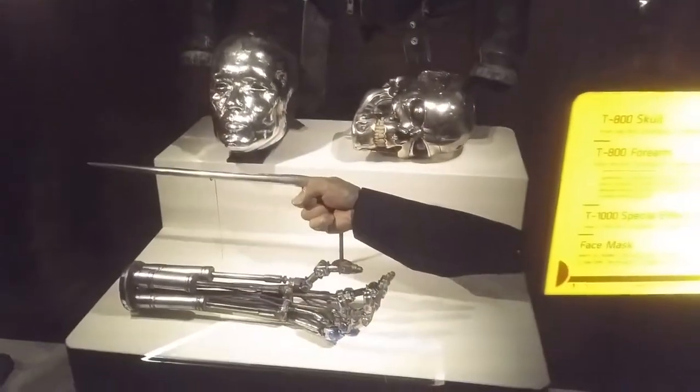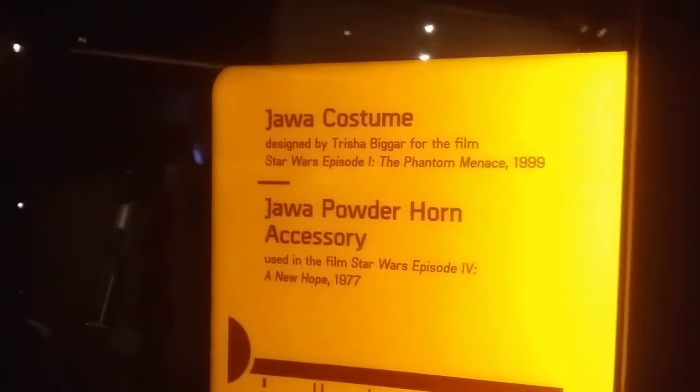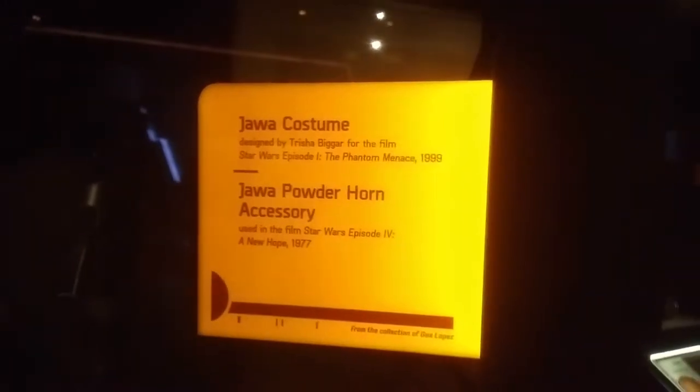T-1000, the hands. And here's the actual Greedo mask. It's Greedo. A real Jawa costume. This was actually worn in The Phantom Menace. Just look at the detail in this exhibit.